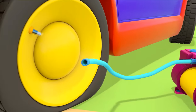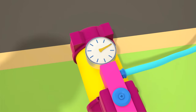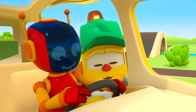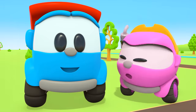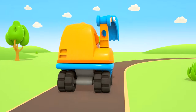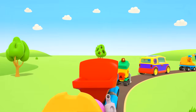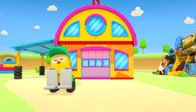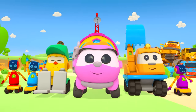Let's put the pipe on the nozzle and turn on the pump. Oh! The tire's been pumped. We can get going. Let's go play on the bouncy castle. And they've driven off. Till next time. Lifty and Scoop, robots and Leia, having a lot of fun.